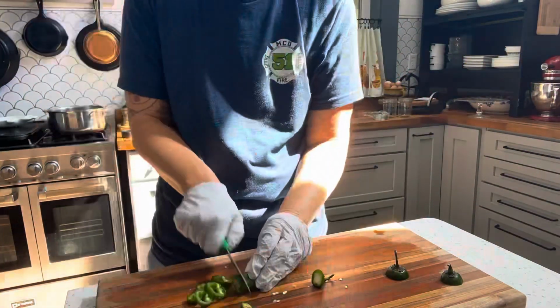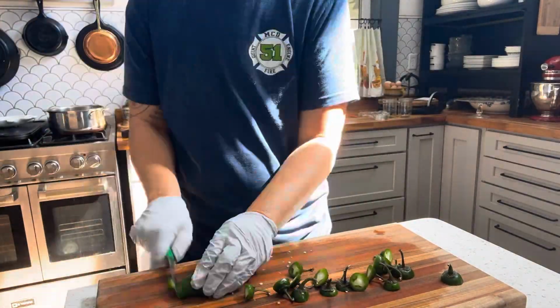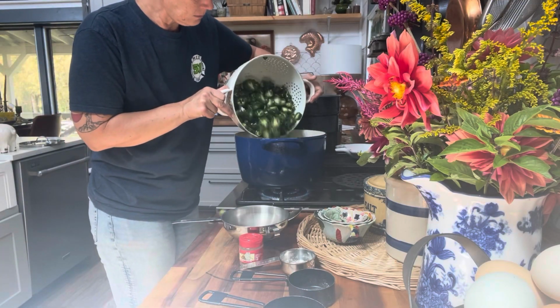I like to chop my cowboy candy into rings, but you can make this into any shape that you want. It can be little chunks or it can be diced into little bits, but I like mine in rings.